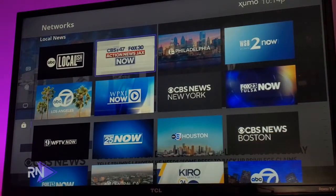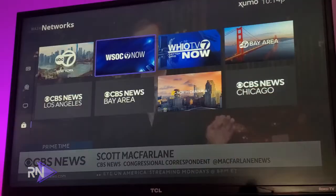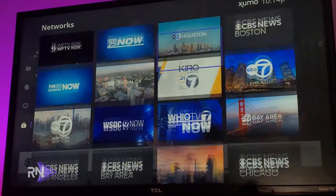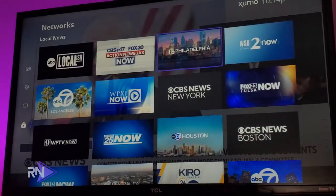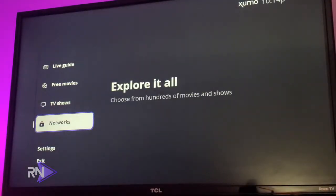Finally, you got the local news. Now this is major right here. You got CBS owned and operated stations, ABC owned and operated stations on here offering live streams of their newscasts when they're on the air, and then when they're off the air, they offer original content and replays of the newscast and all of that. Plus they partner with Cox, so you can see Cox stations here. And then they got Localish here. So that's it for all the networks that they offer on here.